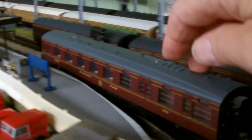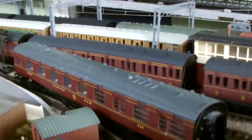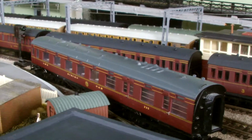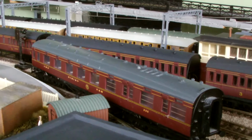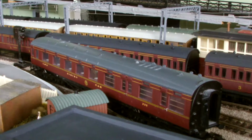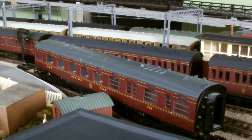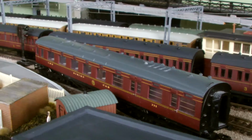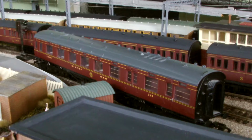Well, just here we've got the 12-wheeled dining car. So a restaurant R, and it's a composite, so it's an RC. Nothing to do with any kind of religious beliefs, I hasten to add. Well, that too is a period 2 coach.